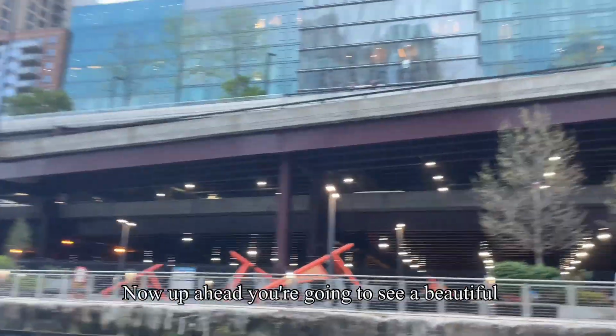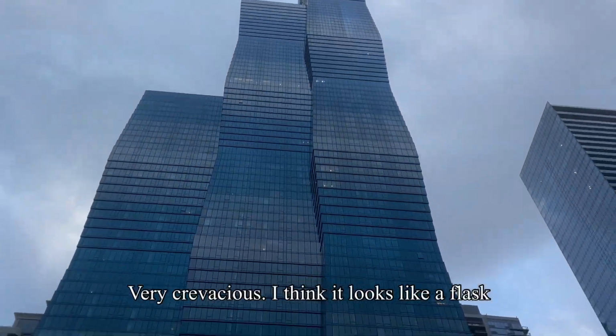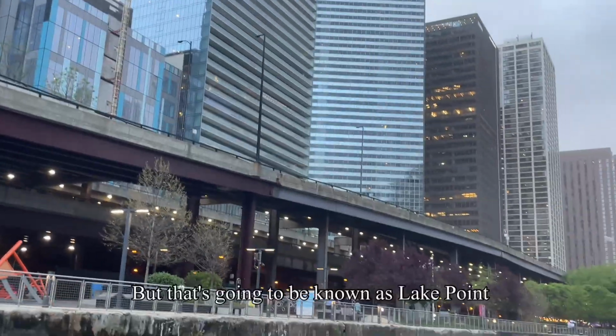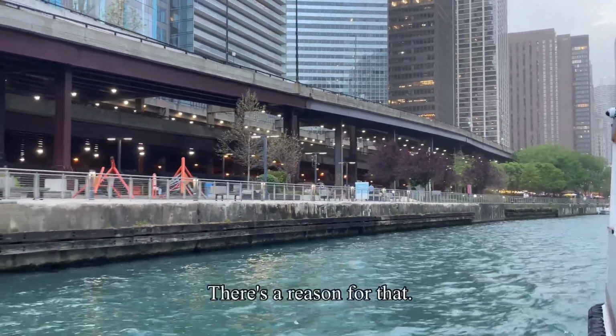Now, up ahead, you're going to see a beautiful, tall flask or fidget spinner, very curvaceous. I think it looks like a classic. It's kind of hard to unsee now. But that's going to be known as Lake Point Tower. It is the only building eastmost of Lakeshore Drive. And there's a reason for that.